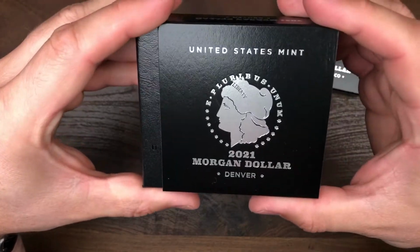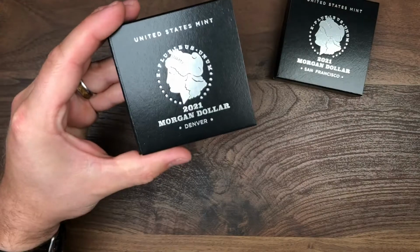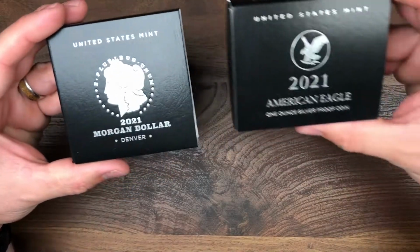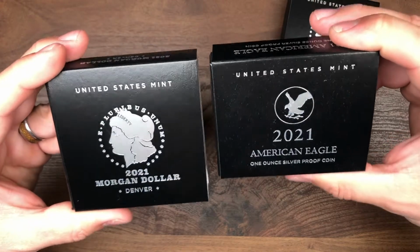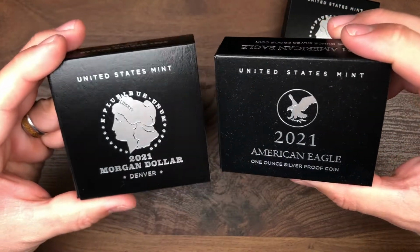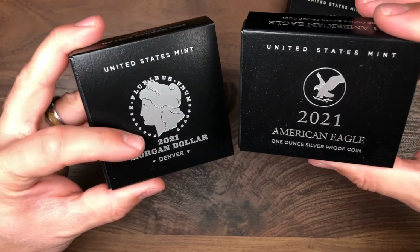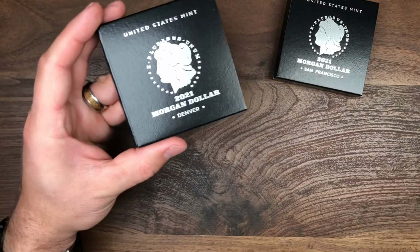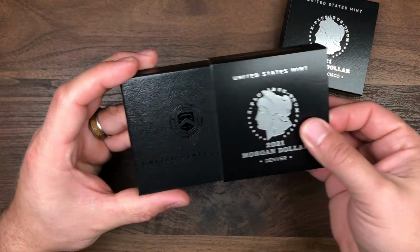Oh man, I am so excited for these. The artwork is a little bit different from, let me get an empty box here, the ASEs. Yeah, you can see that the font's a little bit different. Don't love how filled in the Morgan head is on this, but it's just the box. Let's check out the Denver one.